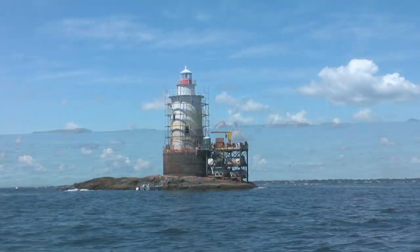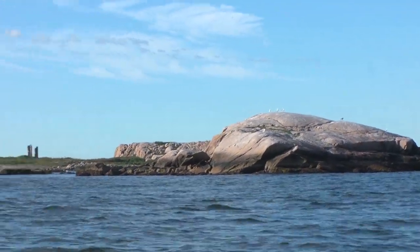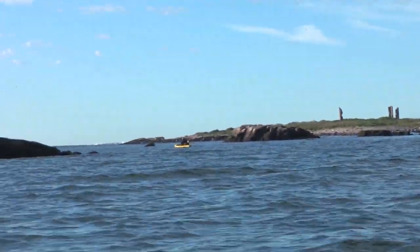Shortly, we were passing Secaunet Point Light, which was undergoing a major restoration. Then we weaved our way through a gauntlet of rocks and reefs until, suddenly, we were there.